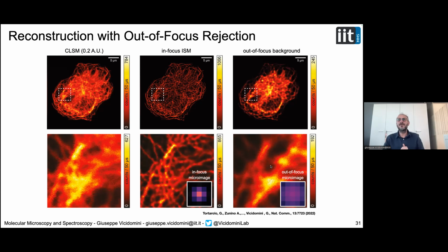If this were only out-of-focus light and I was not able to reject it, then my image would not be a very detailed one. So with this system, I'm not only able to improve the lateral resolution, but I'm also able to improve the optical sectioning, and thereby also get an enhancement in the axial resolution.